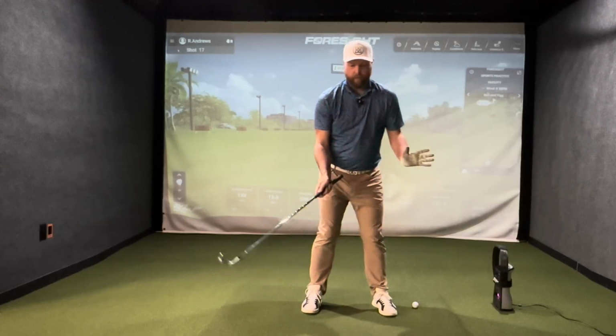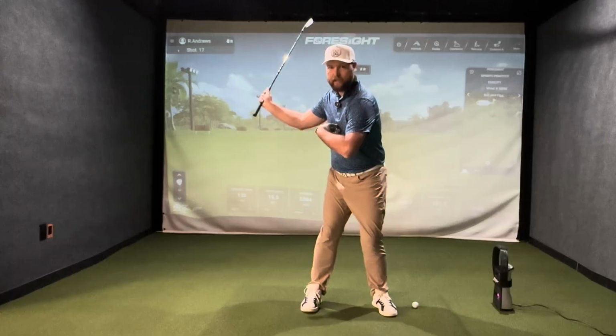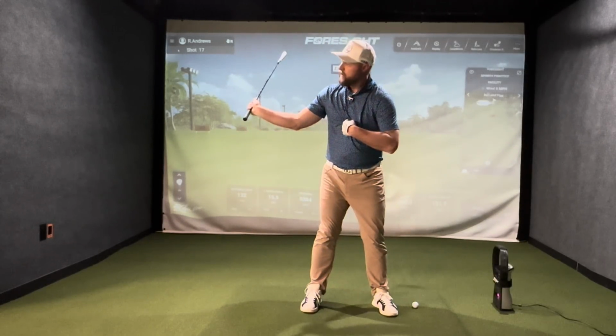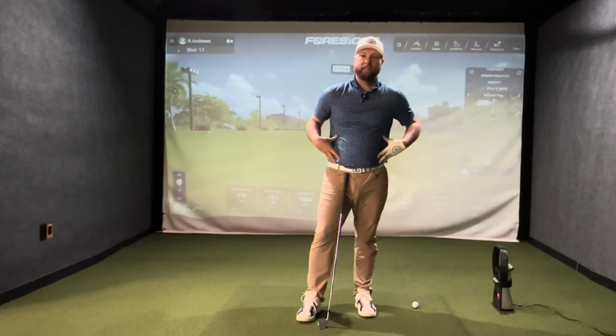Now, most people, what you'll see is if they want to hit it high, they'll swing it to the top of their swing, tilt massively to get underneath it, and this is how we hit it high. To hit it low, they'll just pin this and squash it this way. So look how much my body system changed.